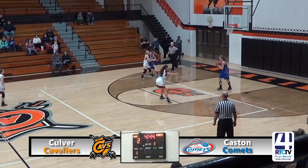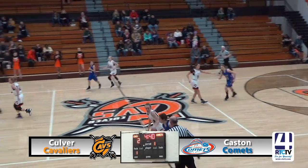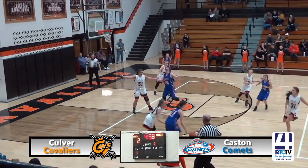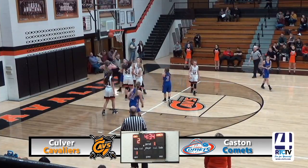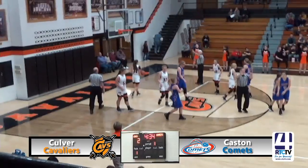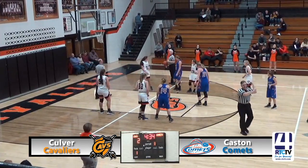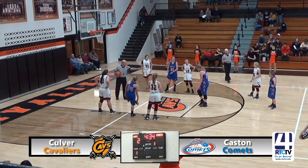Comets with the ball still against Culver's full court press. All right, Holt across the midcourt. Gets into the paint, kicks it over to Weezy, who gets hatcheted. That should be sending her to the line for two. Foul was on number 51. And yes, Weezy on the line for two.